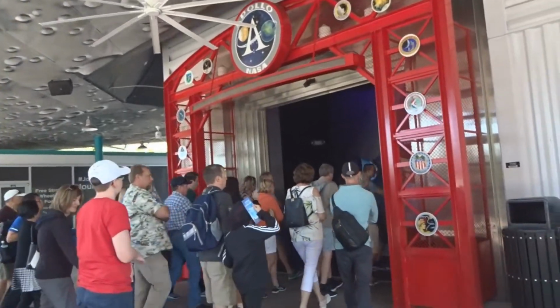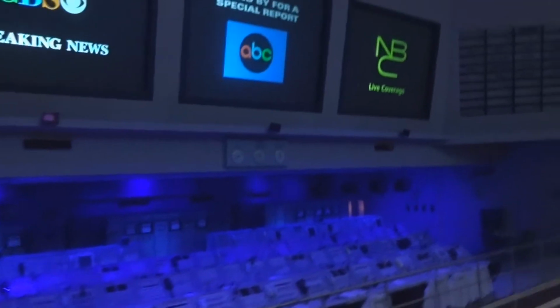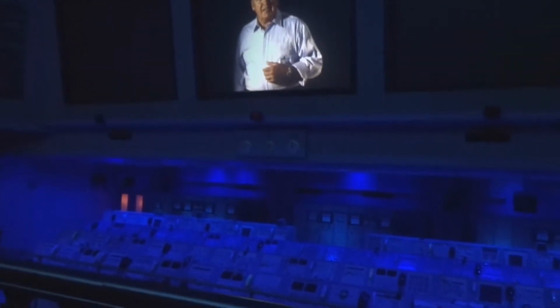Display located near the Lunar Theater. Please watch your step and use the handrail. This is the firing room, launch control for the Apollo missions. This is not a mock-up. These are the very consoles we sat at.